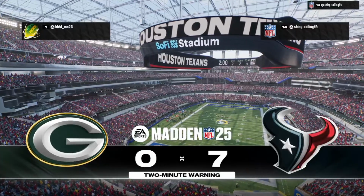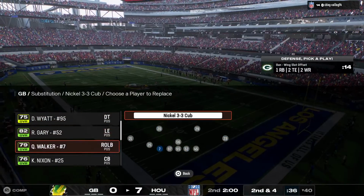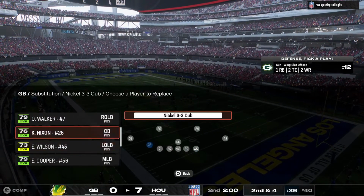2 minutes remain. First half in a 7-0 game. Greg and I return to SoFi Stadium after a short break.